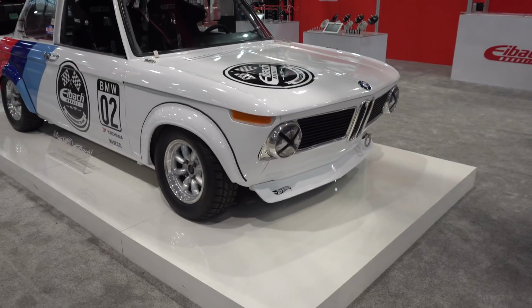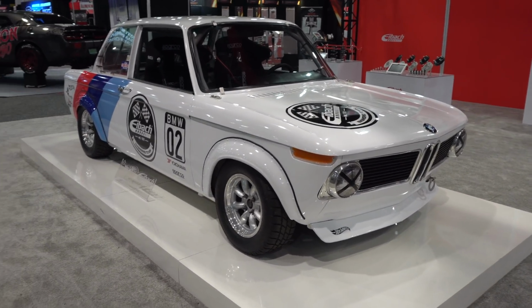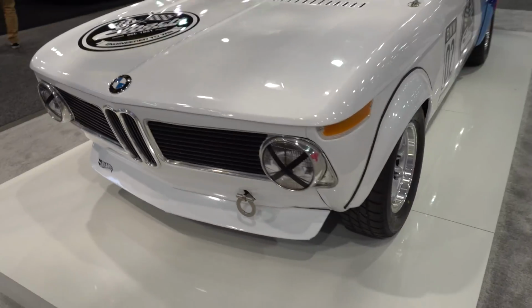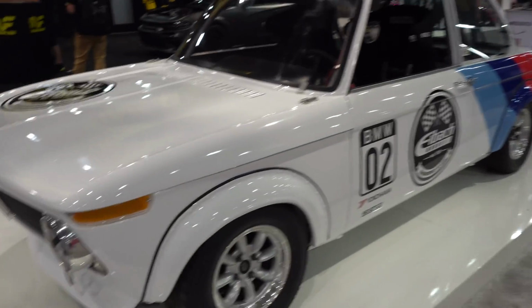Got this little BMW 2002. It's pretty sick. There's a Datsun 510 out here too that I really want to take a look at. That's nice.